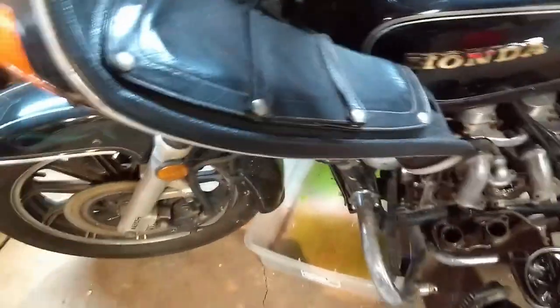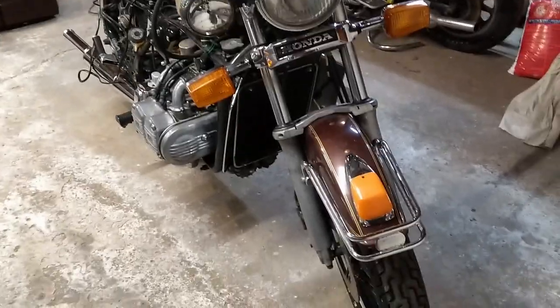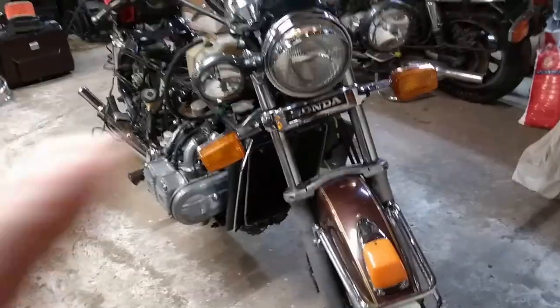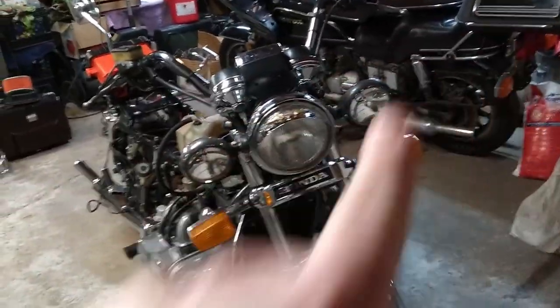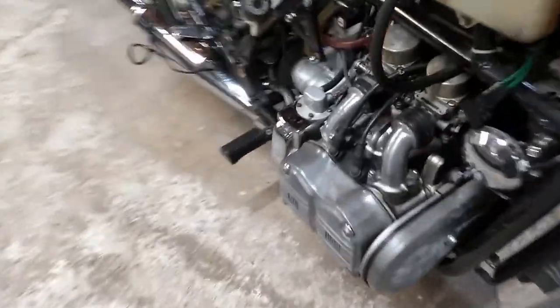However, I decided to go a different route, which was to get, yes, another one. That's right. Saw this one on Craigslist for $395, and I couldn't resist. This one has fewer miles. So this is an 81, that's an 83. This one has 52,000 miles, that one has 86. This one's actually in really good shape. The exhaust is in really good shape.